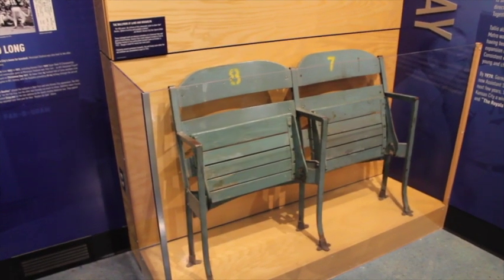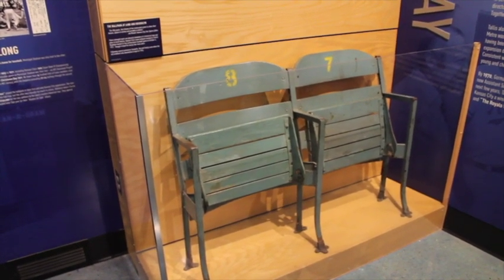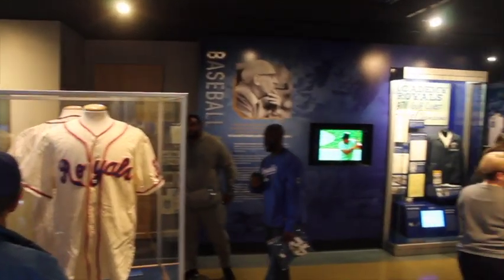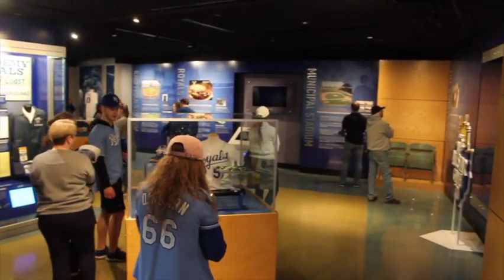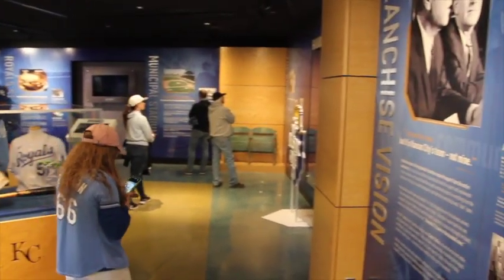You can see the seats from Municipal Stadium, which hosted baseball before Kauffman was even thought of, and even the roots and history of the Royals as a franchise after the Athletics left town in the 60s.